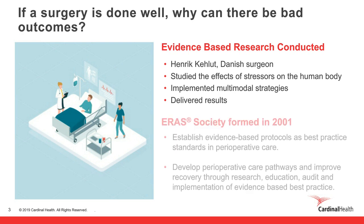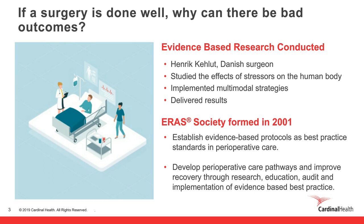With the formation of Enhanced Recovery After Surgery, or ERAS Society, which is a nonprofit medical organization, in 2001 came the aim to establish evidence-based protocols as best practice standards in perioperative care. ERAS's mission is to develop perioperative care pathways and improve recovery through research, education, audit, and implementation of evidence-based best practice. The ERAS Society has published a wide range of publications regarding protocols and guidelines for enhanced recovery after surgery. These have expanded to include most major types of surgeries now and some lesser surgeries that include C-sections, total joint surgery, thoracic, cardiovascular, GYN, urology, and the list continues to grow.